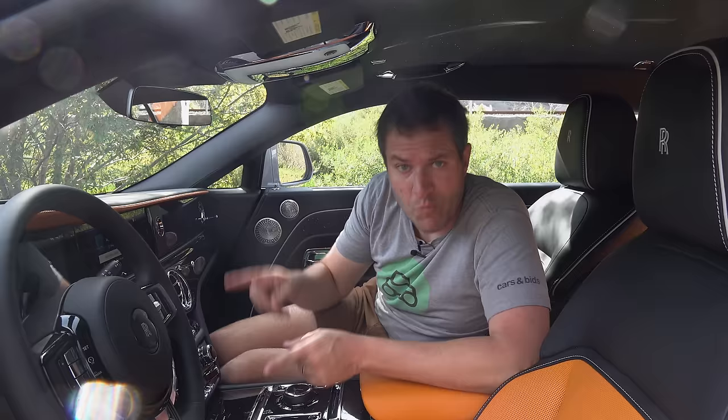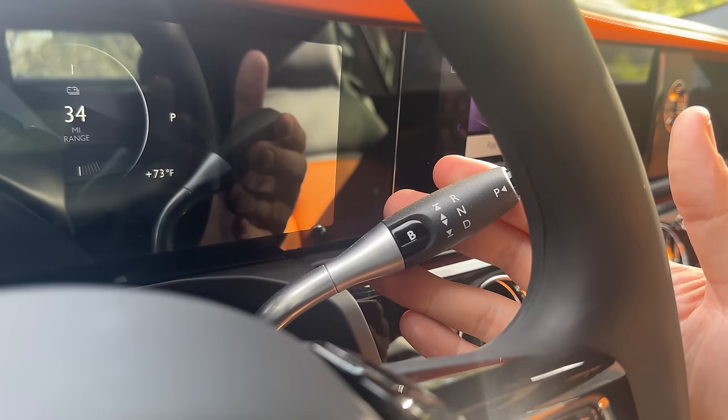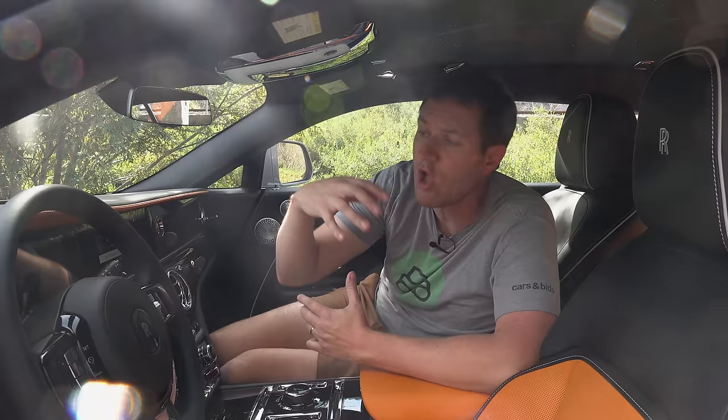One other interesting item, the gear selector in the Spectre is just this stalk coming off the steering column. Pretty subtle and unassuming, actually. One interesting item, there's a button on it labeled B. That stands for braking, and it increases your engine braking. So if you turn that on, it'll actually increase your regenerative braking as you're driving along to help charge the electrical system in this car. Or turn it off, and the increased regen goes away.